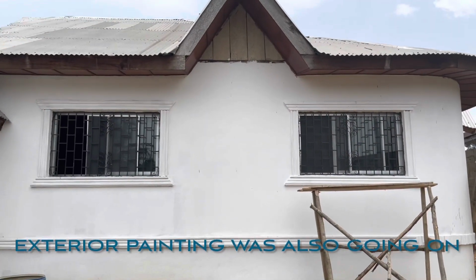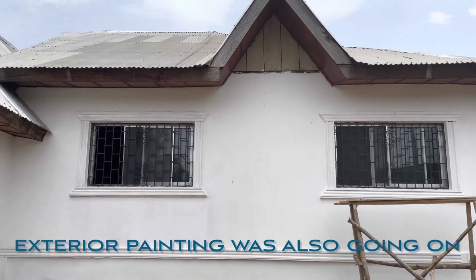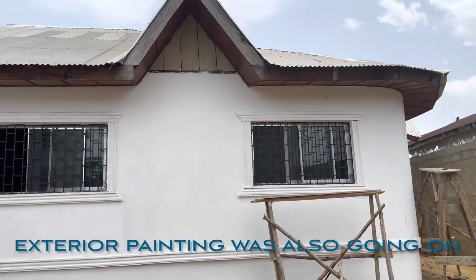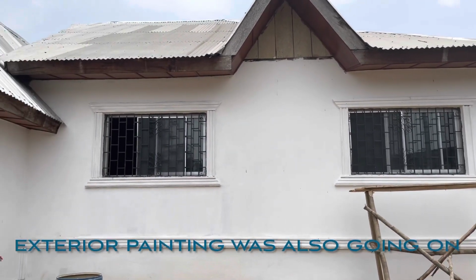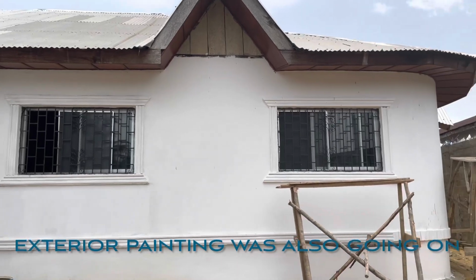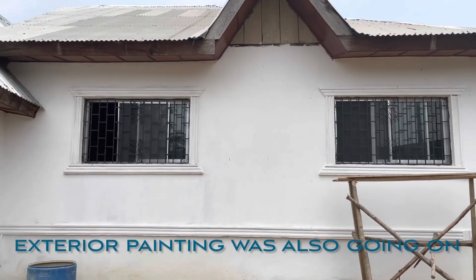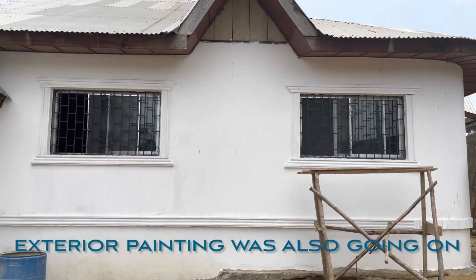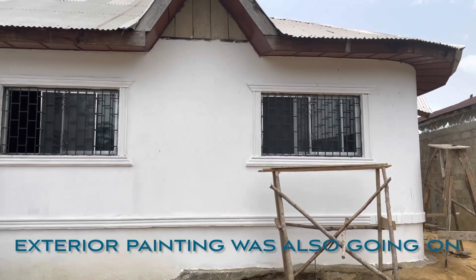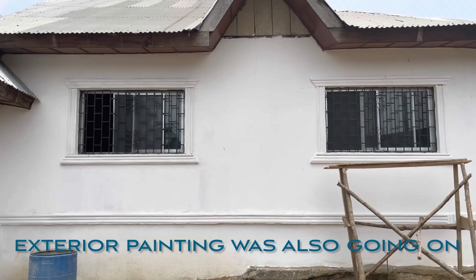So all the windows have been installed. You're seeing the sliding glass window from the outside. This is the view of the windows that they've installed from the outside. These are the two bedroom windows towards the back of this house. All right, so that's what that looks like.